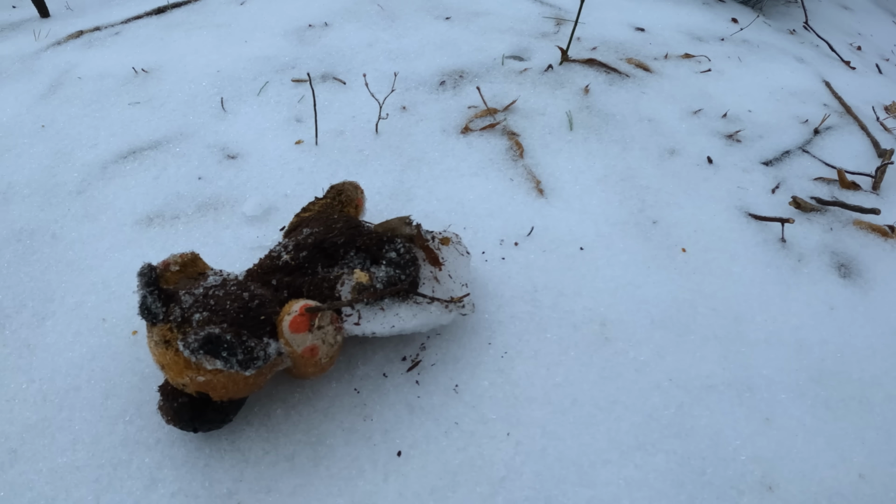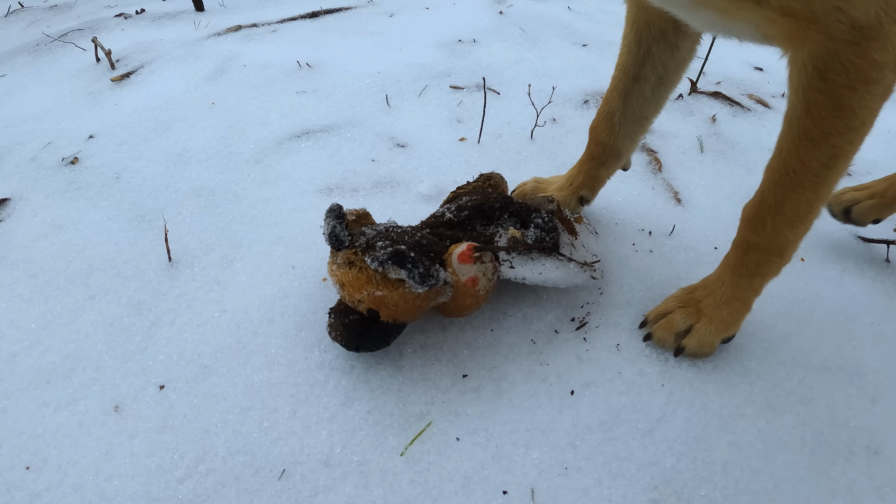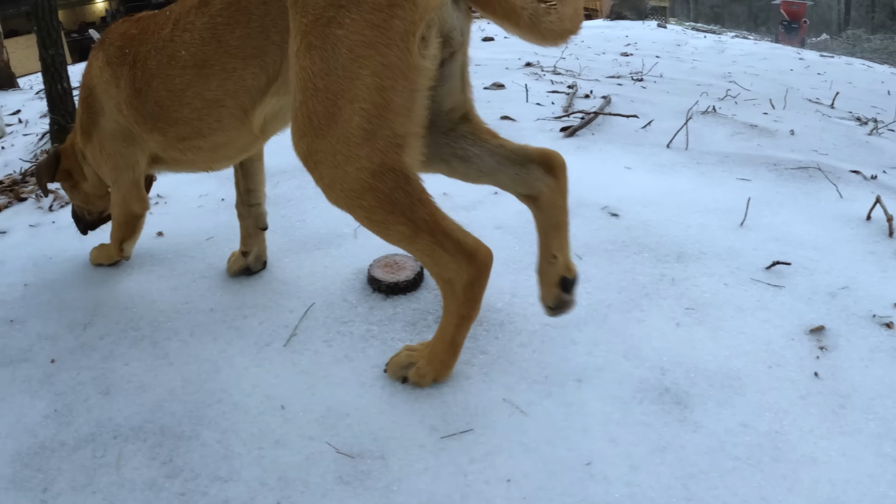Or more. Is your baby toy frozen solid? Is it frozen solid? It's an icicle. What are you going to do about it? Go find another one? What are you going to do?